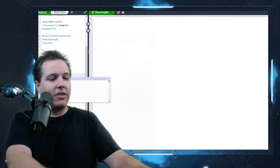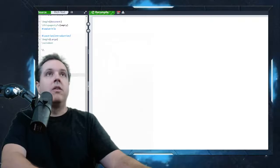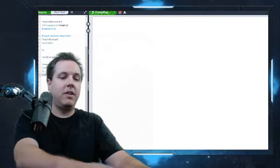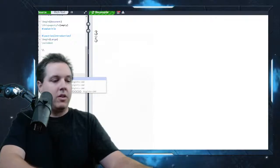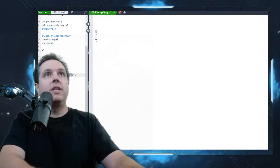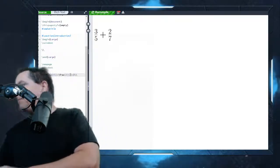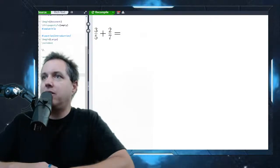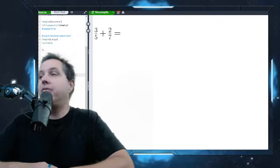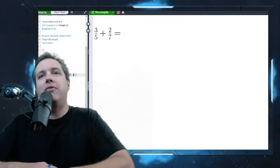All right, so I want to take the fraction 3/5, and I want to add to it the fraction 2/7. Well, I can't add those two fractions together. Why? Because they have different denominators. And why is that a big deal? Why can't we add things when they have different denominators?